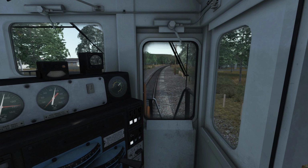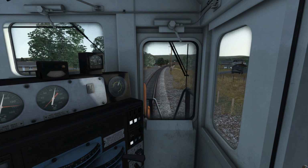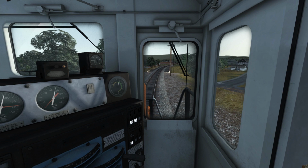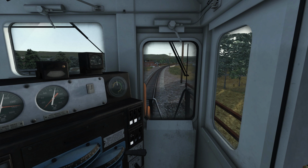Now that we're on this single track section, the speed limit is actually going up to 45 miles per hour, but again, it's going to be a while before we can actually accelerate towards that due to the length of the train. So we're now doing 20. I've just cut the power back to notch 1, and then in a moment I will cut the power back further to idle and then go back up to notch 1 as we start to lose a little bit of speed. In fact, I'm idling the power now just to ensure that we don't end up breaking the speed limit.